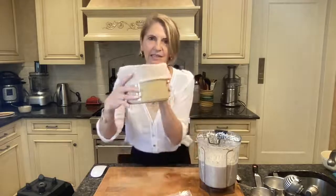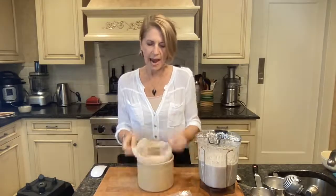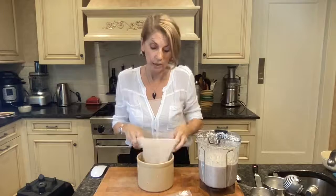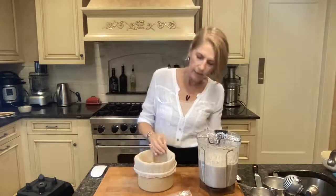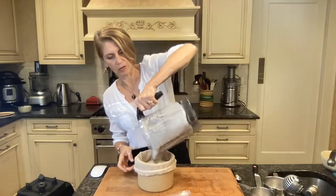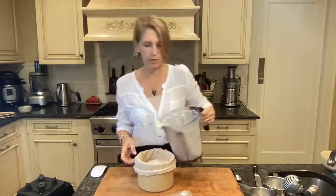All right, so you know what I have? I have this handy crockery here, that I have a bag, and this is literally called a nut bag, and it is used just for this, to strain out nut milks. I've used it so many times. It started out white, and it over the years has turned colors because of the number of times that I have poured milk through it.